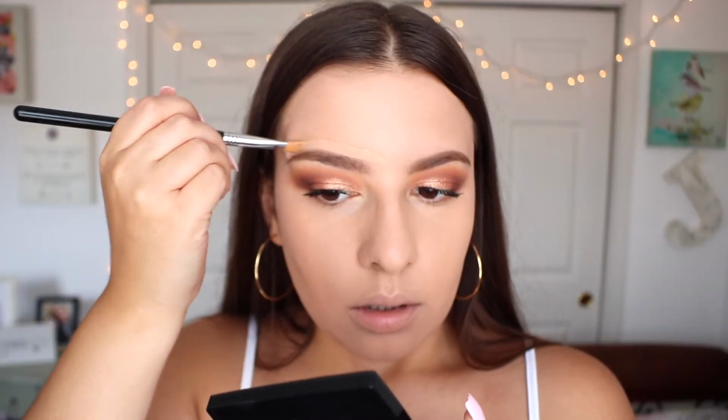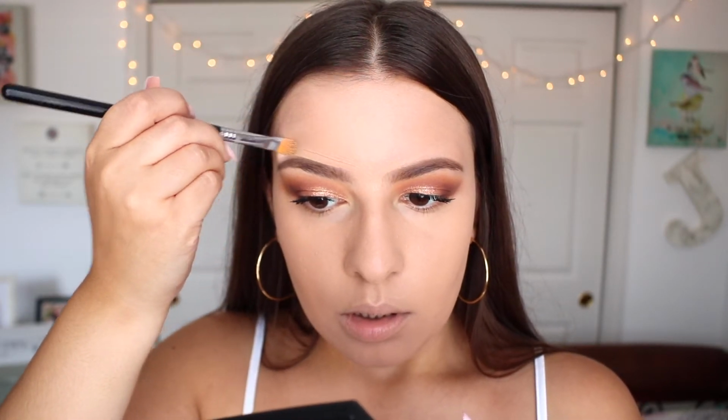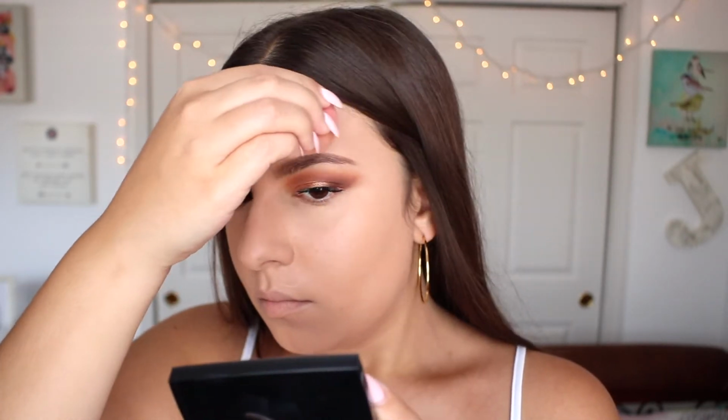And lately I have been preferring carving out my eyebrows with my foundation instead of my concealer to get a better match, so that is what I'm doing here, just using it on a little concealer brush and then blending it out with my sponge.